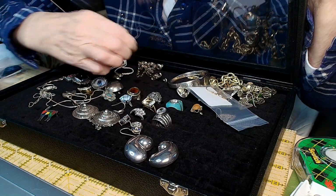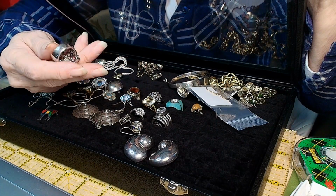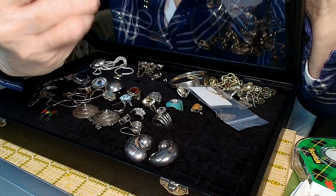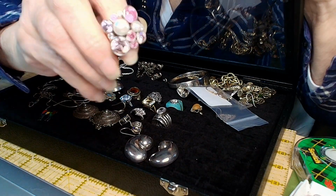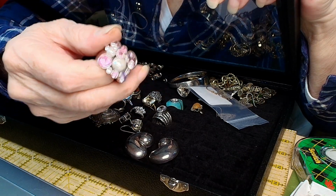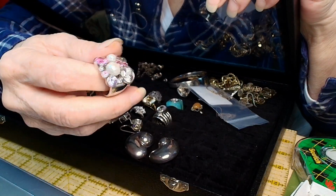And then this big mamba jamba. I didn't even look for a maker on this. Again, these are going to really shine up even better. Oh, no, I can't. He's got pearls, so it can't go in the soup. I'm not putting it in there.